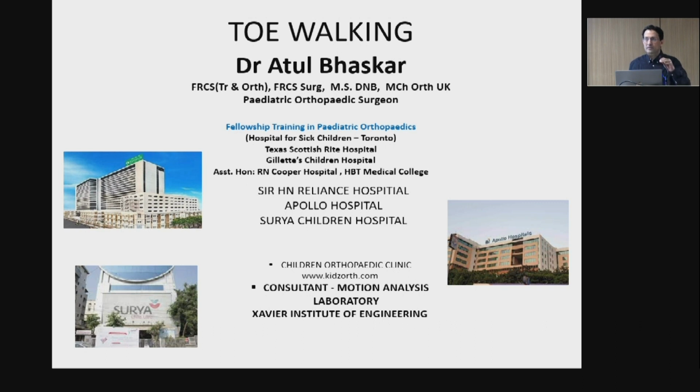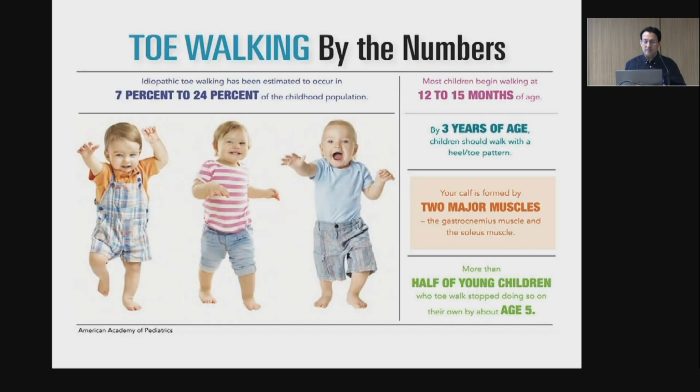So my topic is on toe walking. I think the program is very well curated. It covers a lot of bread and butter pediatric orthopedics, and we'll start with the simple things. So toe walking is basically a symptom which we see. Children learn to walk by 12 to 15 months, and by 3 years they develop the heel-to-toe pattern of walking.